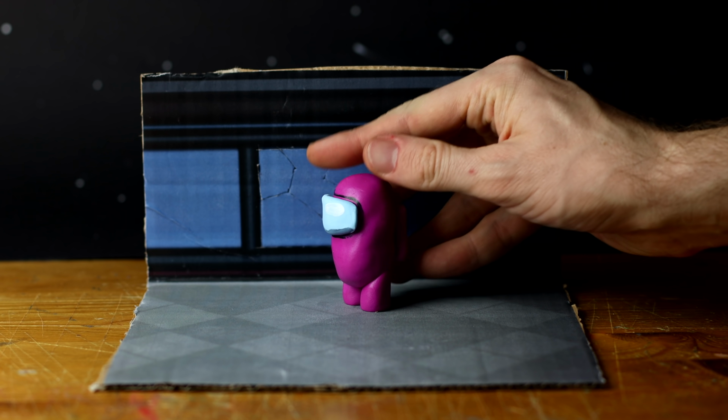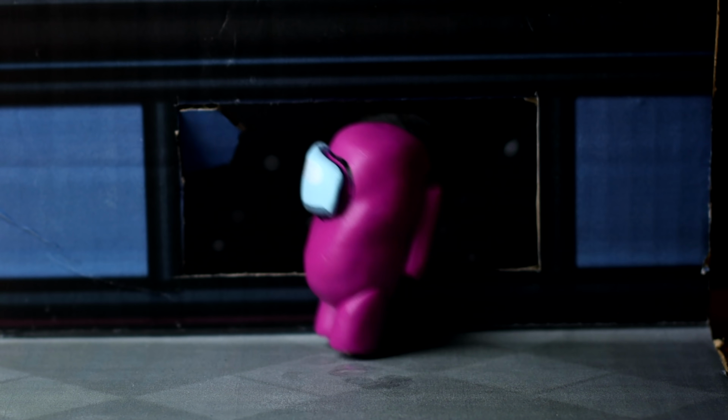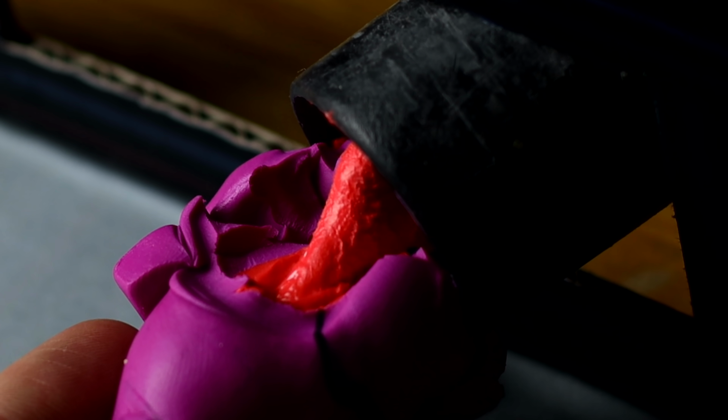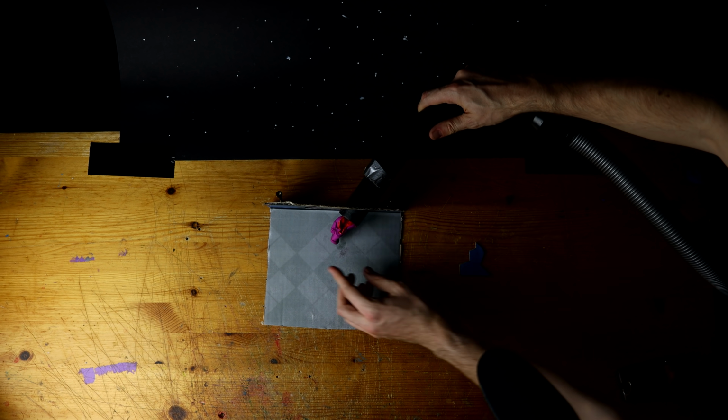ClayClaim. Okay, let's see. What's our first killing method? Okay. We need some fresh air in here. And he gets sucked out into outer space and can breathe some fresh air. Oh. That was unexpected.